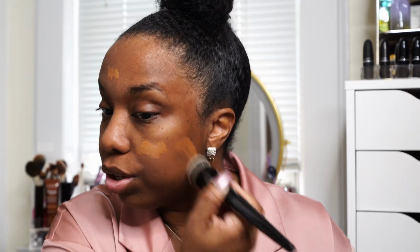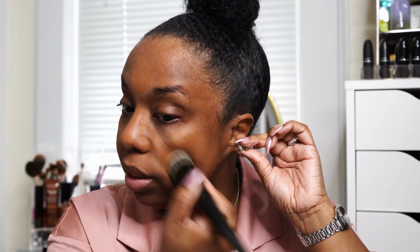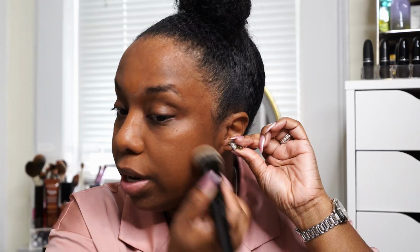2 pumps on my 70 Sephora brush, and I realized that I really don't use this foundation on camera, but because it's such a good color match for me, I use this a lot in my real life. So when I have things like brunch or date night, things like that, I use it.